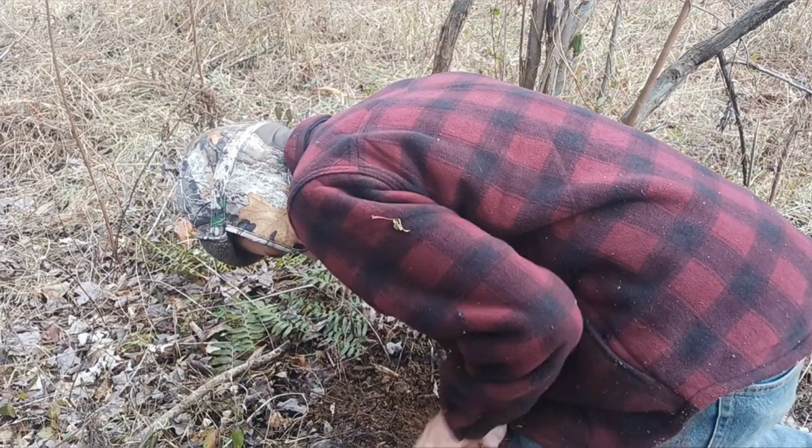And I think we get some pretty cool activity along here. We're going to set a trail camera right on it as well. So this is going to be a pretty cool spot. We'll set it up.